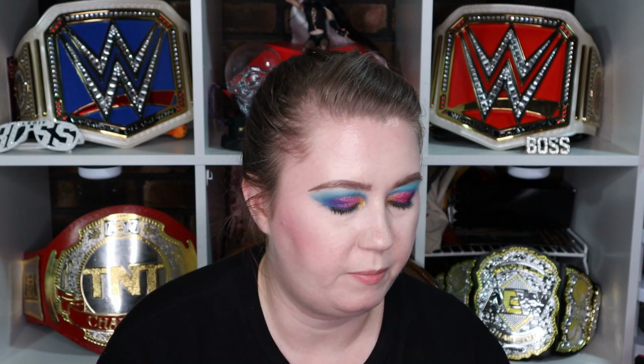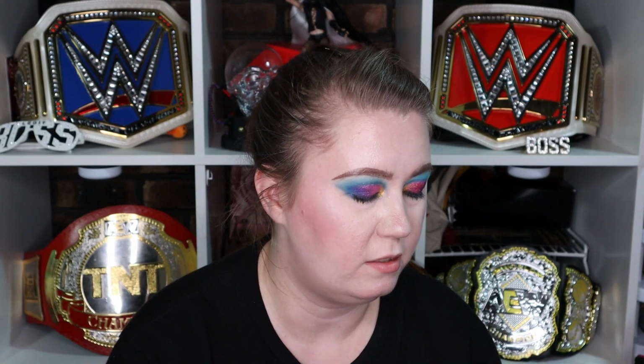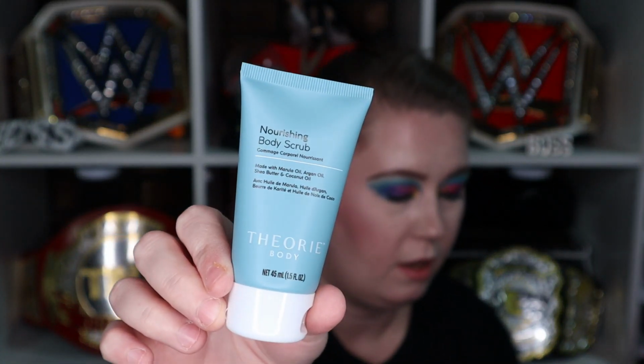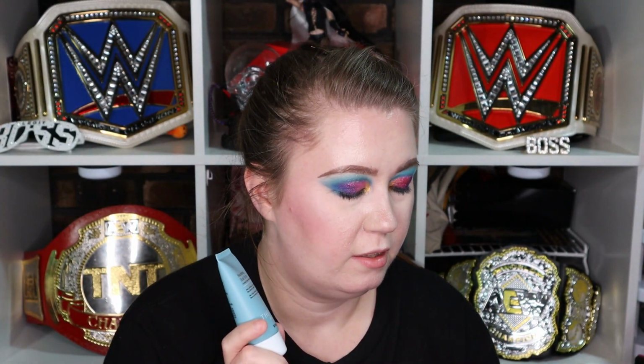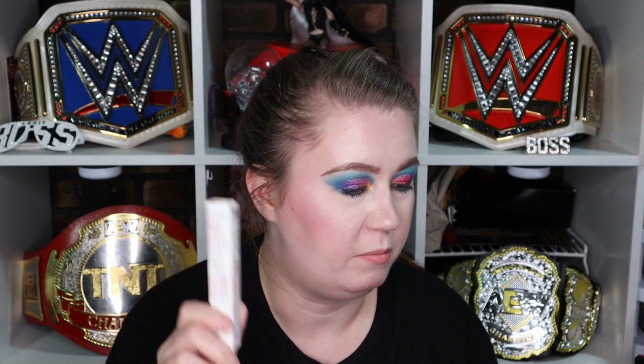So that's interesting. And then the last thing I have is Theory Nourishing Body Scrub. There we go. And these are all sample sizes. These are all sample sizes except for this Seraphine Botanicals primer. This is a full size, and that retails for $42. Man, I don't think that's worth it, but everything else is deluxe sample.